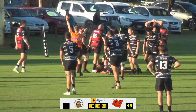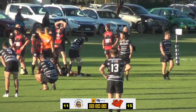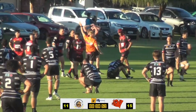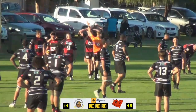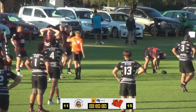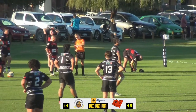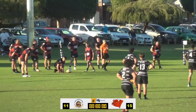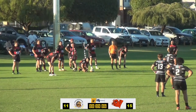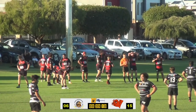Perth Bayswater get that try. Sounded like Yagushita was the scorer. So it's just coming into the side. No, sorry, he's called the penalty. Looked as if a try had been called, but it's a penalty just short of the line. Kalamunda's defence once again holding up.